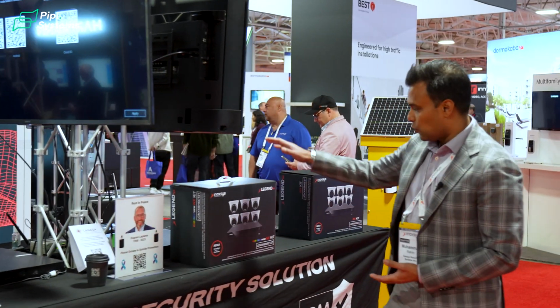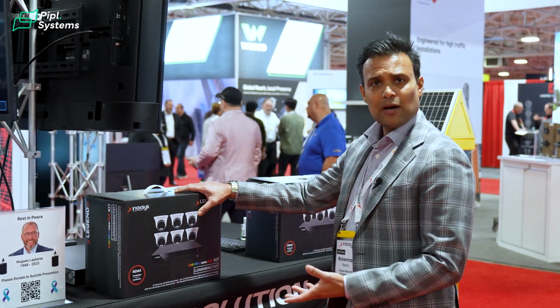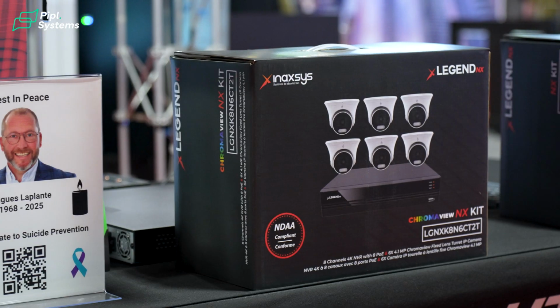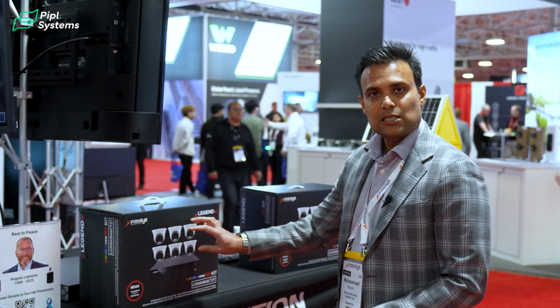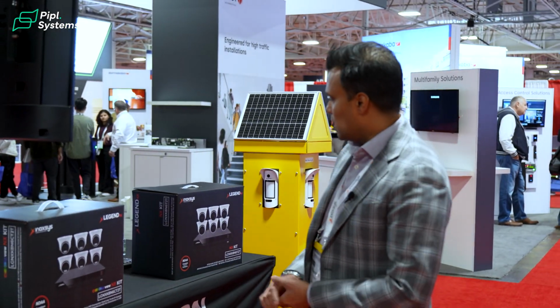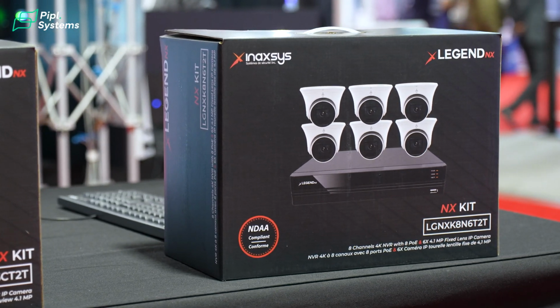Another nice kit that we have now that's significantly come down in pricing is the ChromaView kits. This is the color and night cameras. This is an 8-channel kit with up to 6 ChromaView cameras, and then of course you can add onto it as you go. And then your traditional 6-camera, 8-channel NVR, okay? So to give you a little sense as to the LegendNX and what it offers.